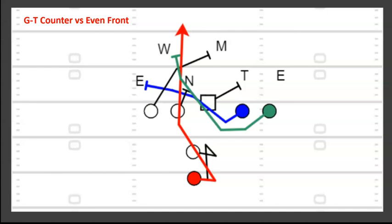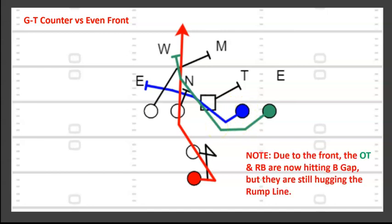And if you're going to double team the two technique with the guard and the tackle, that's up to you as well, which you probably should do. All right, so this is how we do it right here versus an even front. Due to the front, the OT and the running back, the OT being the green, are now hitting the B gap. Because see, that's where this kid here is. Right here, he's in the B gap.